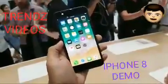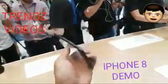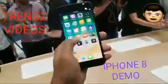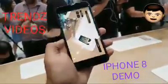A couple extra things to point out here. We've got the A11 Bionic chipset inside, which does allow for higher performance across gaming and just sort of general use. I'm swiping back and forth, and this always generally feels pretty fast, so this might not be the best indicator, but we've got a pretty slick AR demo here. I wonder if we can get this going right now for you.